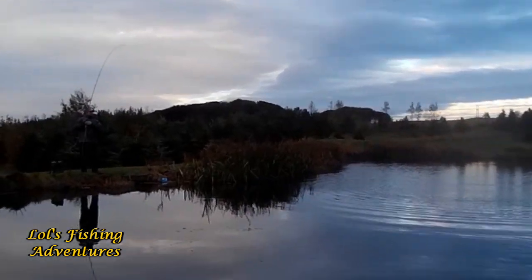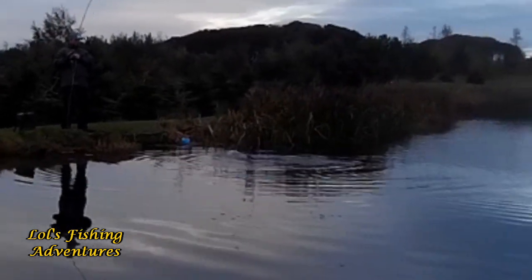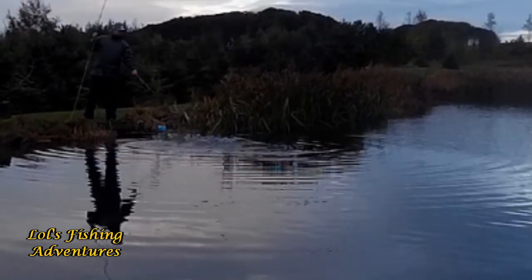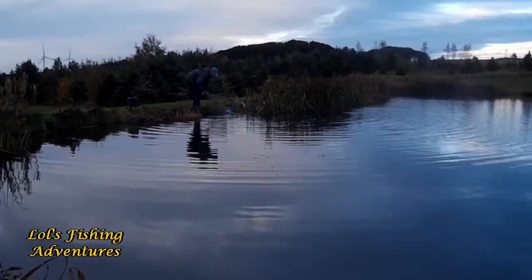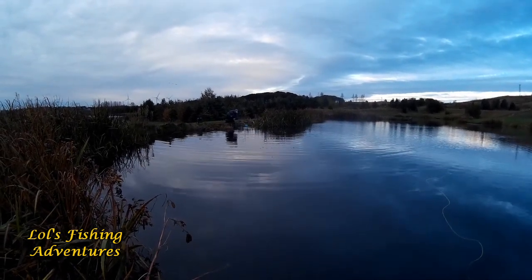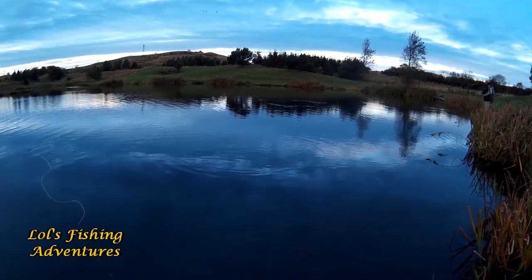Craig's into a fish. What's that on, a zonker? Yeah, I'll show you when I cook that. A lively one, isn't it? Lovely jubbly. I bet that water's cold. That's a start. There's fish moving about everywhere here, plenty of fish around.